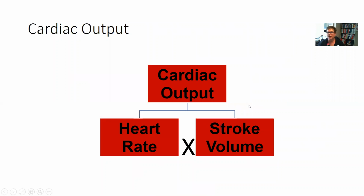The equation, cardiac output, is heart rate times stroke volume. Whenever you think about cardiac output, you should always first think of heart rate, because that is the first response our body has. Think about yourself. You're out for a walk and then you go up a steep incline. You need more cardiac output. The first thing your body does is increase your heart rate.